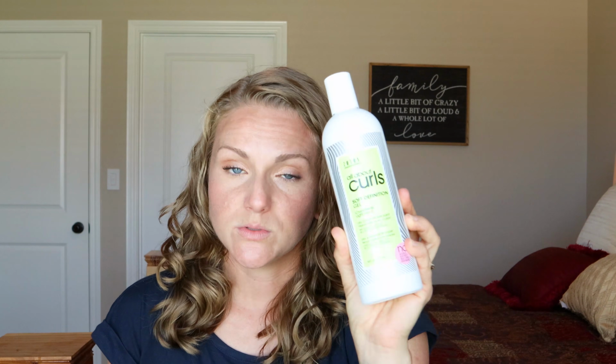This is protein heavy, and I find that if I am using a lot of protein in my routine, I might not want to reach for this. But if I did something like the Anasi Mango Hemp and then grabbed the Curls Blueberry Bliss, I would then go in with this so that my hair would have a good chunk of protein. So this acts like a curl enhancer for me. I wouldn't consider it a hard hold gel. I do enjoy topping this with a hard hold gel.